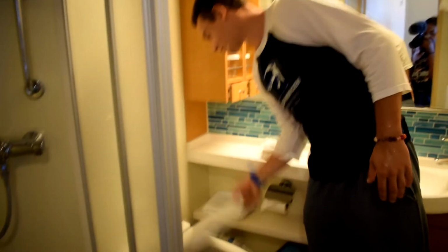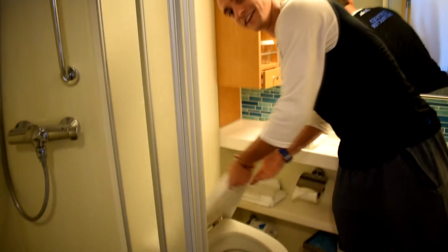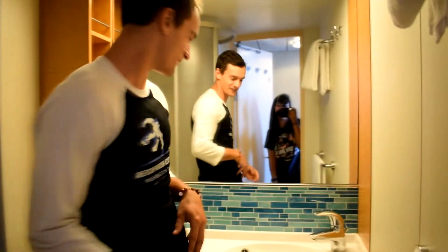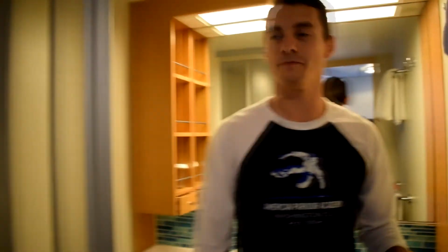After that, we've got this little bit of space. Bathroom here, toilet. Great, let's see how she flushes. Nice. Scary. I think it's gonna just like suck you right into the toilet. Salt and pepper shakers in case we get hungry. And that is the bathroom.